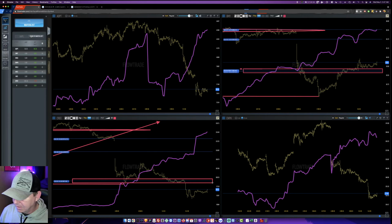We do have net buying with the algo, as can be seen here. That 94 level on CREE is going to need to be there to maintain support. All right, so we came down, we created a nice downtrend.